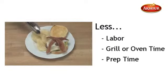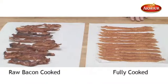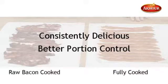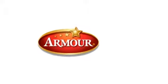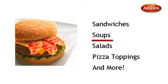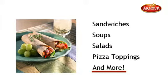Armour fully cooked bacon products are best suited for operators who don't have the labor and or available grill or oven time to cook raw bacon products. They're also for operators who appreciate the convenience and value of not having to cook bacon, which means reduced prep time and the ability to offer patrons consistently cooked bacon with consistently delicious flavor. Armour fully cooked bacon products are ideal as an ingredient in sandwiches, soups, salads, pizza toppings, and other menu items.